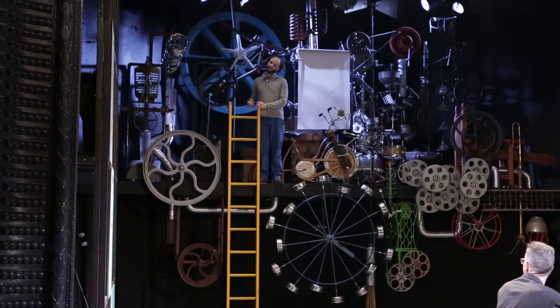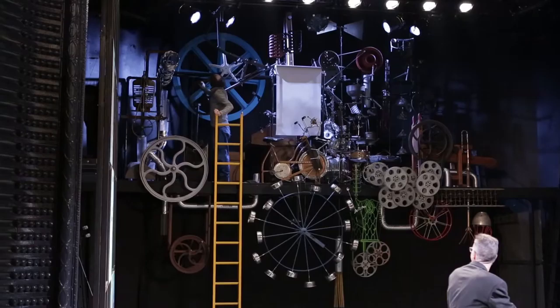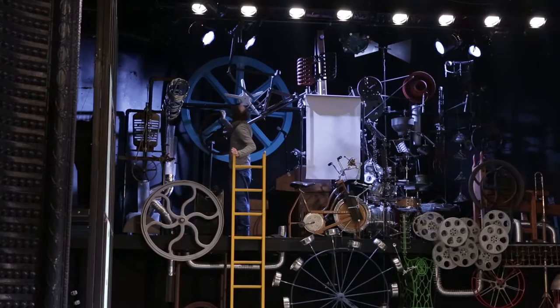This is fun. I don't ever get to play these. This is like a kind of constellation of things. This thing, fun. And the Schwinn is really fun.